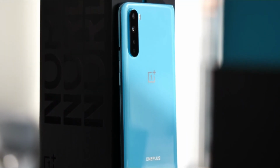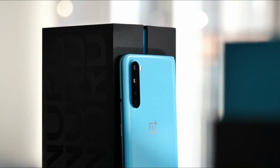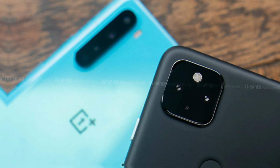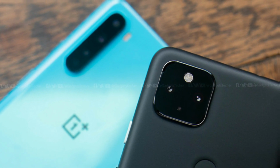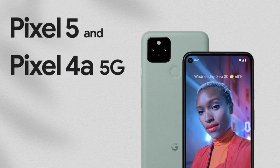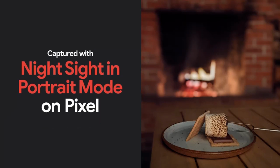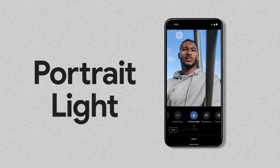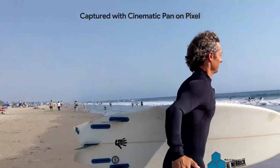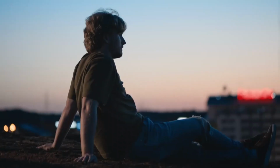Nord has quad cameras on the back, 48 plus 16 plus 8 plus 2MP, while Google Pixel has just two sensors, a 12MP main and a 16MP ultra-wide angle lens. Pixel 4a 5G will give all the flagship grade camera features along with flagship grade quality: night sight, 4K video recording, super res zoom, all the features you'll find on the Pixel 4a 5G. Nord also has night mode and 4K video recording, but as I've said to you, software processing does matter and Google is master in this department.